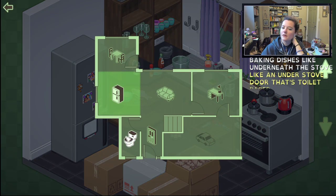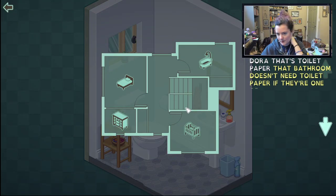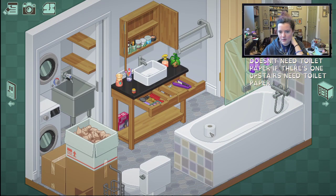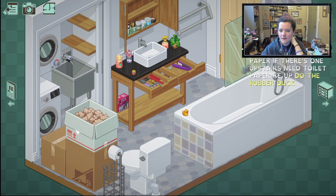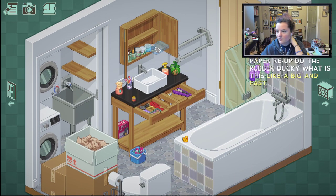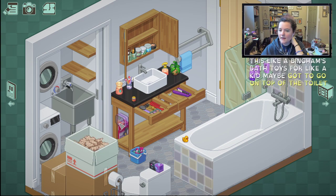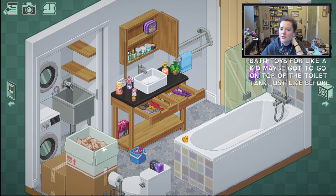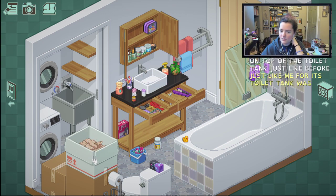That's toilet paper. That bathroom doesn't need toilet paper. Is there one upstairs that needs toilet paper? Yep. Oh, it's a rubber ducky. What is this? Looks like a thing of bath toys for like a kid maybe? Gotta go on top of the toilet tank. Just like before. It's toilet tank once more.